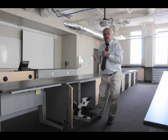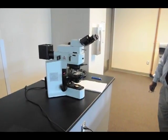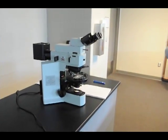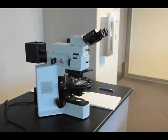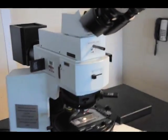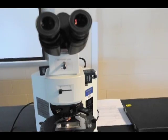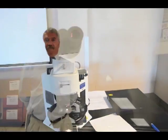In another lab, we have so-called petrographic microscopes that will allow you to look through a sample, a very thin section of rock, and you can see the crystalline structure of the rock that you're looking at in a very, very thin sample.